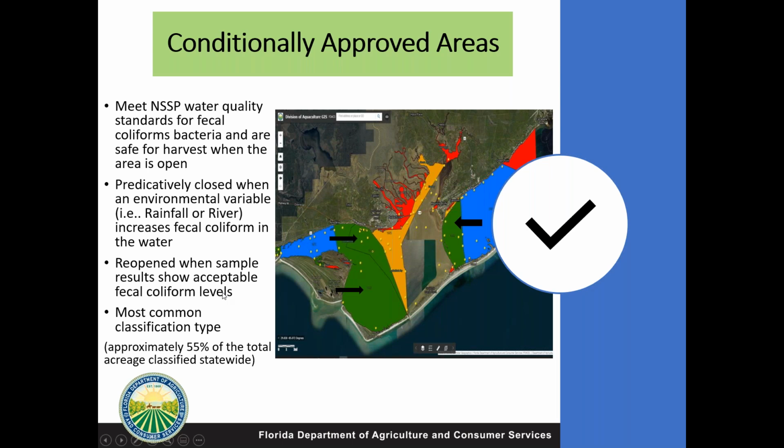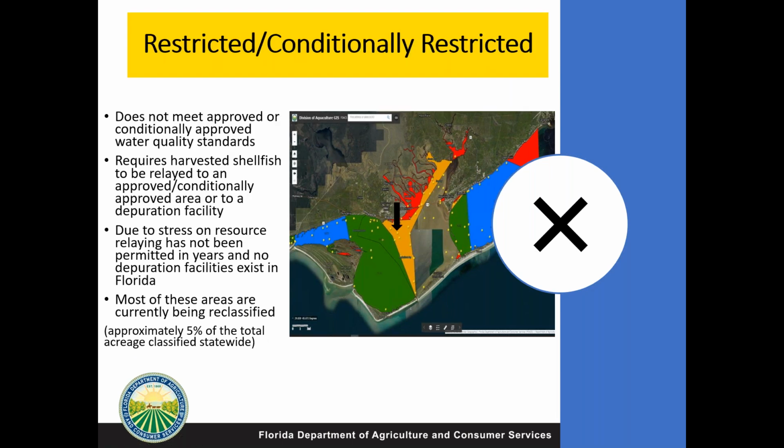And then I kind of lump restricted and conditionally restricted together. We don't have a lot of areas that are restricted or conditionally restricted. So these are the orange section. So this means that it does not meet approved or conditionally approved water quality standards. Historically, these were used for relaying. If anybody's not familiar with that, they would take shellfish from the conditionally restricted, move it into conditionally approved, let it sit for 21 days, and then they could go back and harvest it.